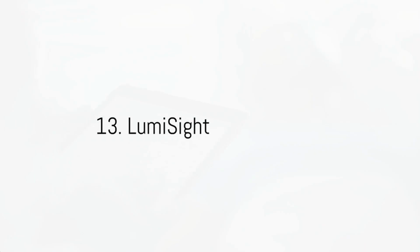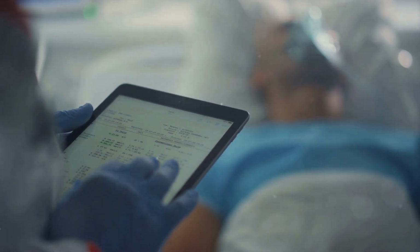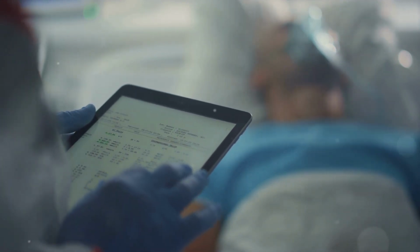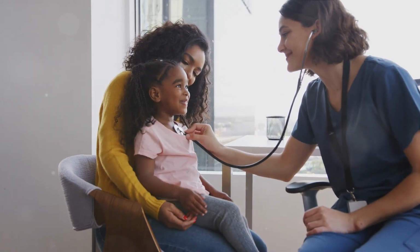LumiSight specializes in visualizing medical data. It can convert complex medical data sets into interactive visualizations, making data easier to understand and interpret for healthcare professionals and students. Think of it as a data translator, transforming numbers into clear and insightful visuals.